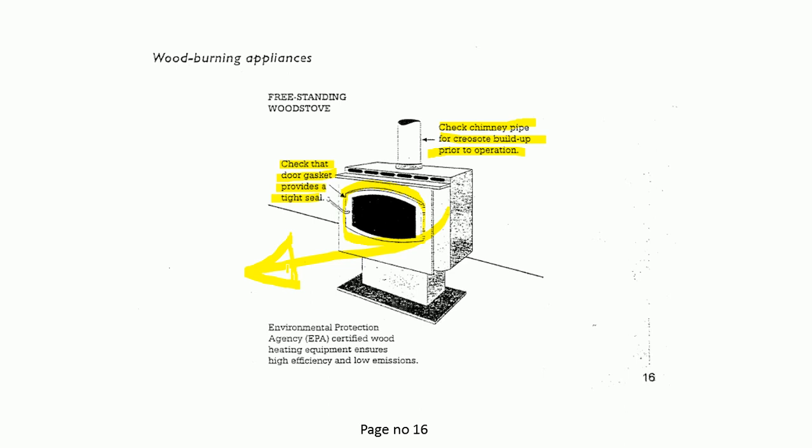which is very risky. Environmental Protection Agency certified wood heating equipment ensures high efficiency and low emission. Also, this is in reality for the States, and here in Ontario and Canada we have similar laws, in reality more restricted, and most of the wood burning appliances, whenever you buy them from any major supplier, most likely follow the rules and the regulations in Ontario.